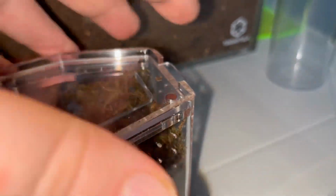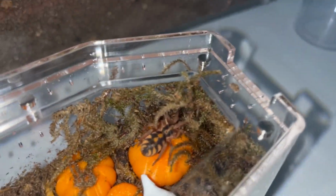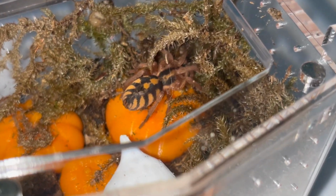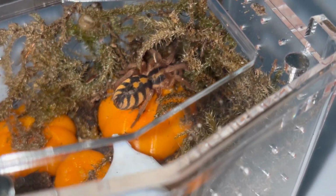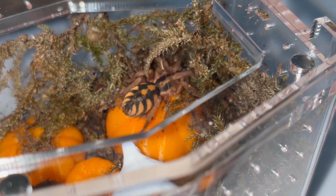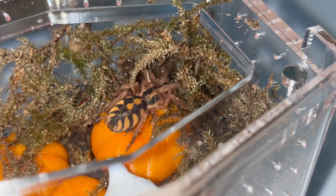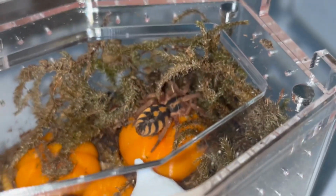Okay, so our first one is Scary Terry. I don't know what the gender is on it. The abdomen is so plump though. I do suspect that it is a female because it is around an inch in leg span, and from the research that I've done, males mature out in a year, like they grow to adult size in a year, and females take two years. This is a dwarf species of tarantula, and they get to like three inches, or females do. I'm assuming this is a female, and she did not eat her mealworm.